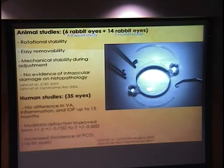This has been studied extensively in animals and in human studies. In the short-term and long-term rabbit studies, they showed rotational stability, easy removability of this lens, mechanical stability during adjustment, and they didn't see any evidence of intraocular damage on histopathology. And those were in short and long-term rabbit eye studies.